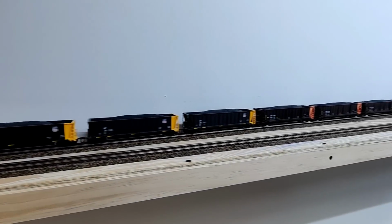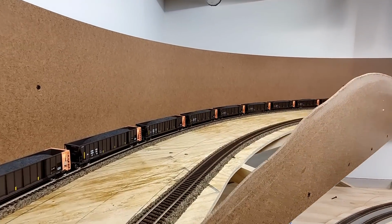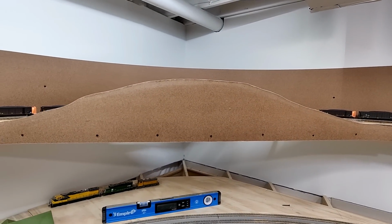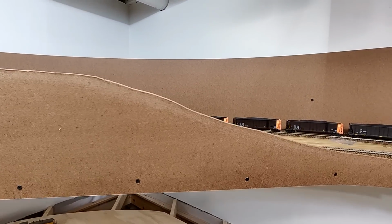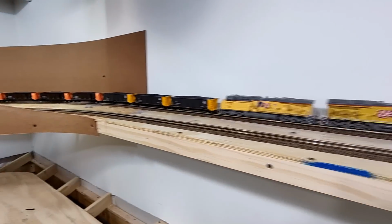And I was able to put this all together. As you can see, I was able to put the roadbed and track in and actually run some trains out onto the new area. I'm not too sure about this mountain. It's kind of too symmetrical. I might do a little bit of additional cutting on that. I'm not sure. We'll see how it goes.